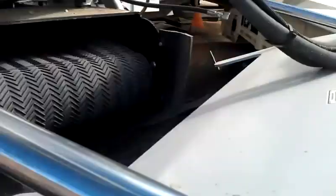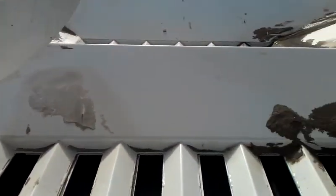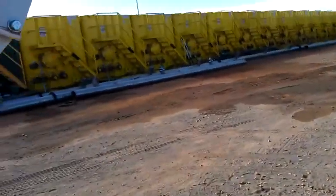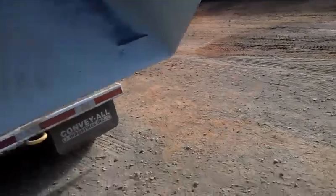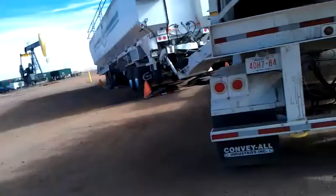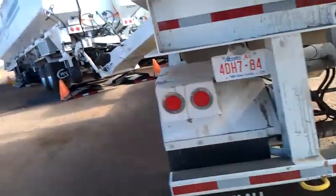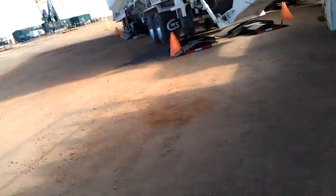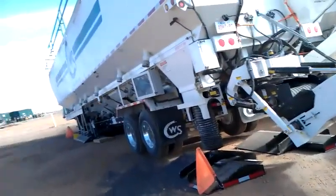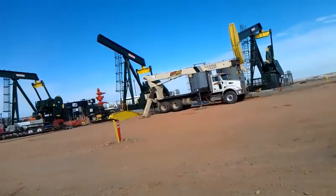So it'll bring the sand to this conveyor belt. This will throw it up here and down the chute onto this belt, which then carries it on over here up this belt and then out this chute. And on the other end of this chute, you would have what's called the blender, and that mixes the sand with the gel and everything, and that's what they end up pumping down the hole.